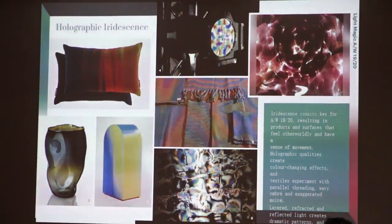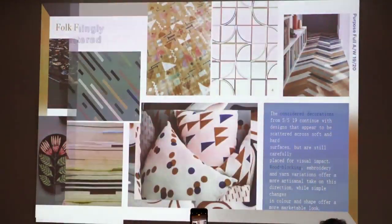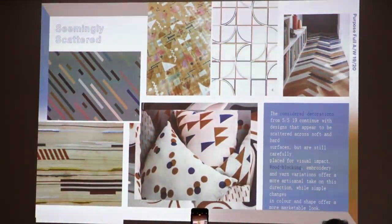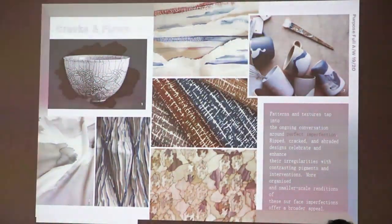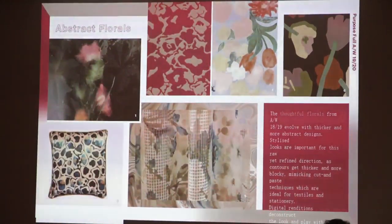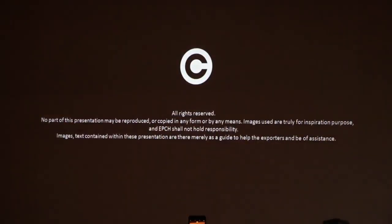Okay, next, and then holographic iridescent. This is still continuing. Next, and then you have folk florals. Borrowed from the past, and then you have graphics again from modern art paintings, and then from the crux of nature. And then you have abstract florals, next, and then you have bright retro, and that's it.